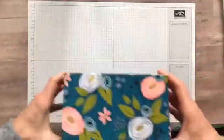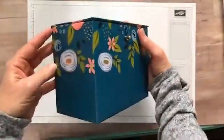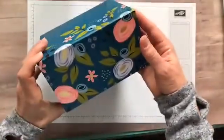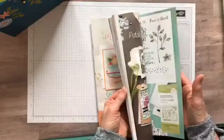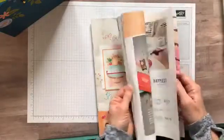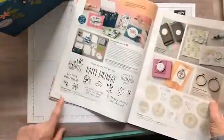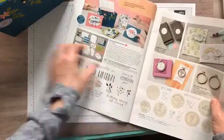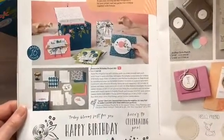So the first one is, can you guys see, this is a really cute card box. This is actually a kit that we sell in the Occasions Catalog. Oh, I wonder if I could find it. Let me see, just so I can show you guys. I had this catalog flipped open for another purpose. Okay, so can you see on page 16, it is the Perennial Birthday Project Kit. I'm going to lift this up so you guys can see it a little bit better, right? Okay, so this is it.